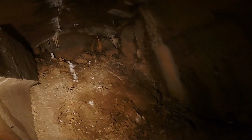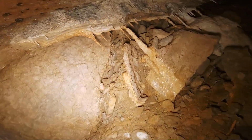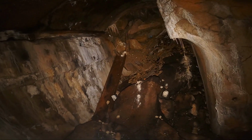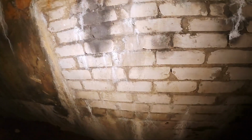This may have been a tunnel entry, but this has clearly been destroyed. Another tunnel here. Alright, something was walled off here. Clearly, there's something behind it. Interesting. Back in the main corridor.